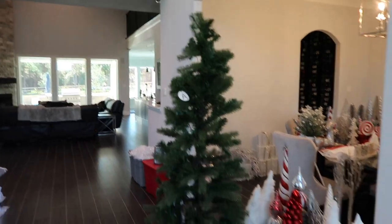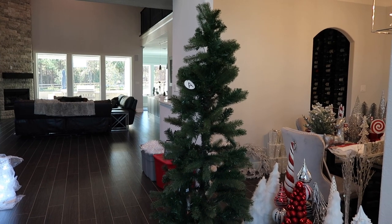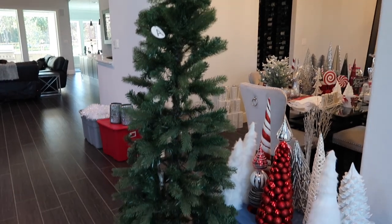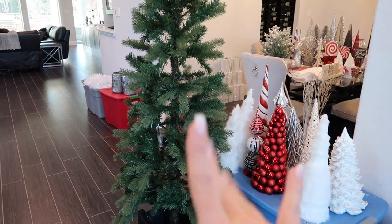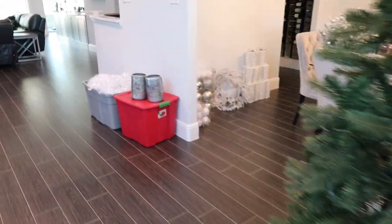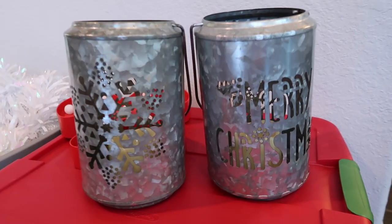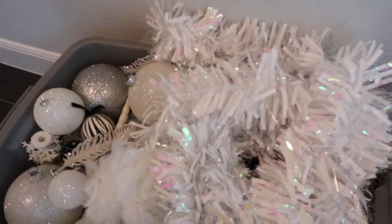I don't know how tall it is. Taller than me, so I'm guessing it could be 5.5 feet. But so this is our travel tree. This will be in the decorate living room video with me when we do the fireplace and the entertainment center. I got these from Home Goods last year, these little lanterns that say Merry Christmas, and this has a snowflake on it. This is just garland, obviously, that's Hobby Lobby.